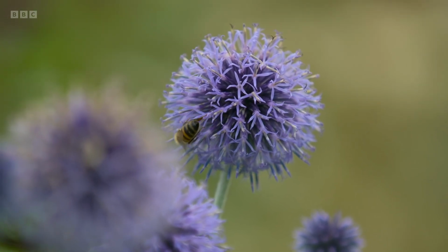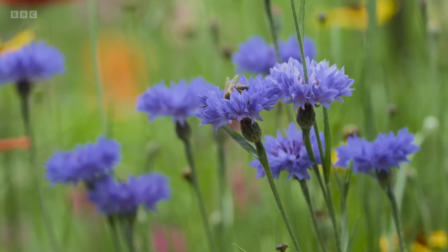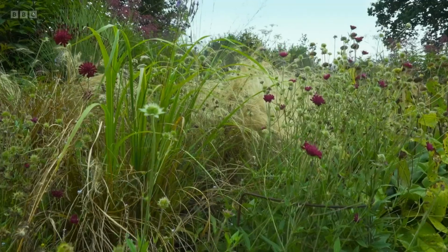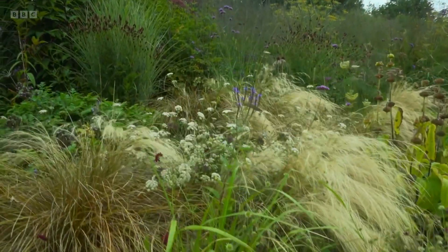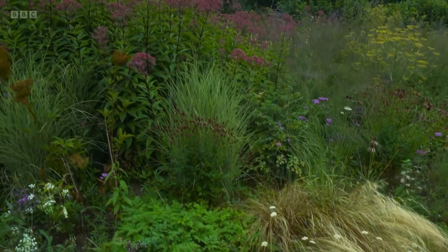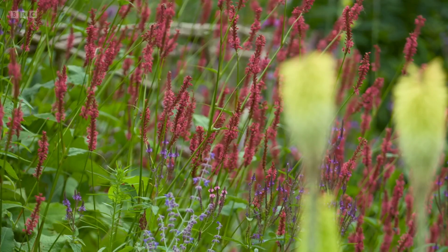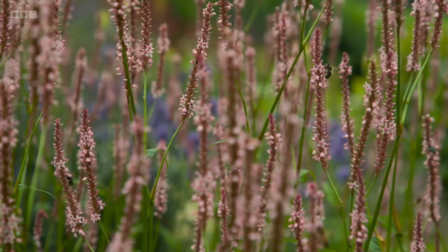So, Jenny, did you have a very clear idea of the sort of plants you wanted to grow? I came across some books which had prairie planting in, and it just grabbed me. On this scale, Jenny's prairie planting is so effective, and the long borders which run next to the pond are filled with a gorgeous range of late-season perennials.